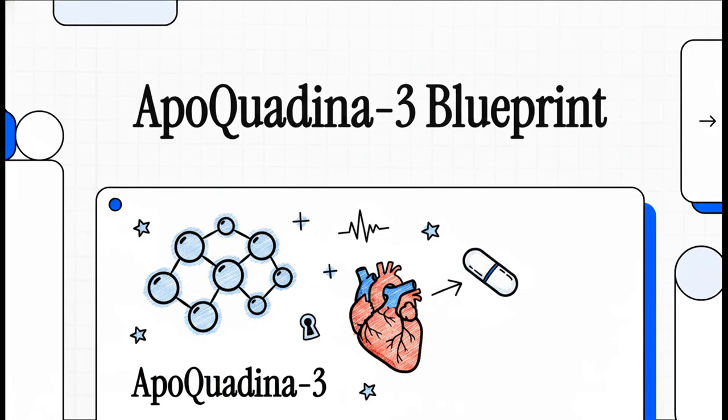I am absolutely thrilled to have you here today because we're about to explore a document that honestly feels like it's straight out of a sci-fi movie, yet it's grounded in incredibly real, rigorous science. Today we're opening up the declassified blueprint for a technical white paper on a molecule called apoquadina 3. This was authored by Lázaro López Paz in April 2026 out of Barcelona, Spain.